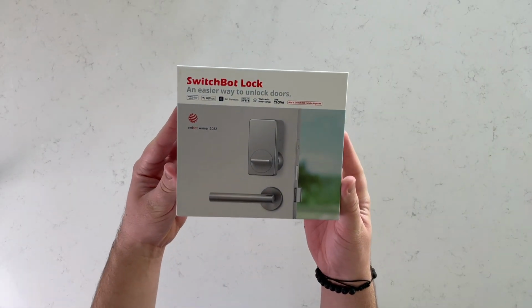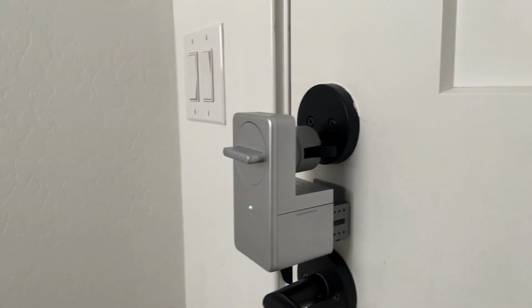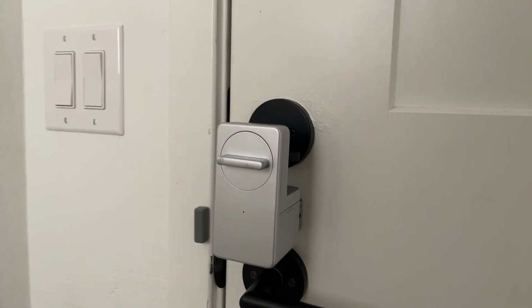Now lastly, for the SwitchBot products, and to be honest the one that I was most excited to try out, is the SwitchBot lock. This is a non-intrusive and non-permanent way to turn almost any deadbolt into a smart lock. This was actually the product that I requested from SwitchBot when they emailed me originally. I didn't know they were going to send me all the extra stuff.